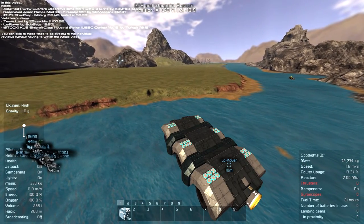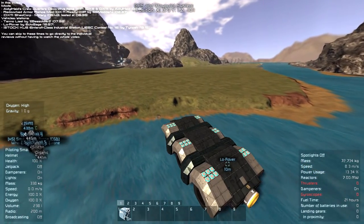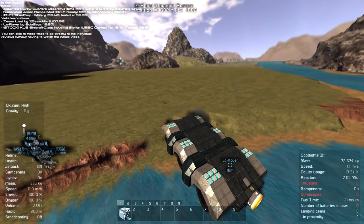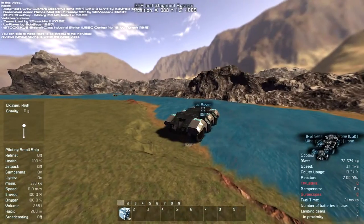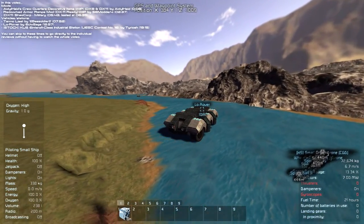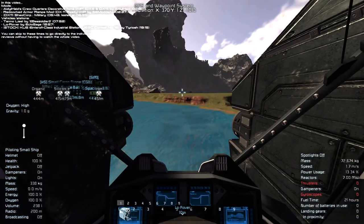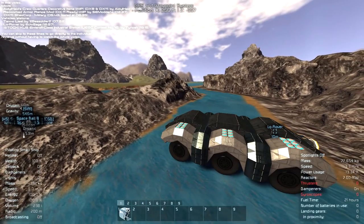Whatever the case, I was fairly disappointed by the Lo-Rover's lack of off-roading ability, but I guess that's not really the point of the Lo-Rover, is it? I mean, it's not very fast, so it's not the sort of vehicle that you would go up very steep inclines with.